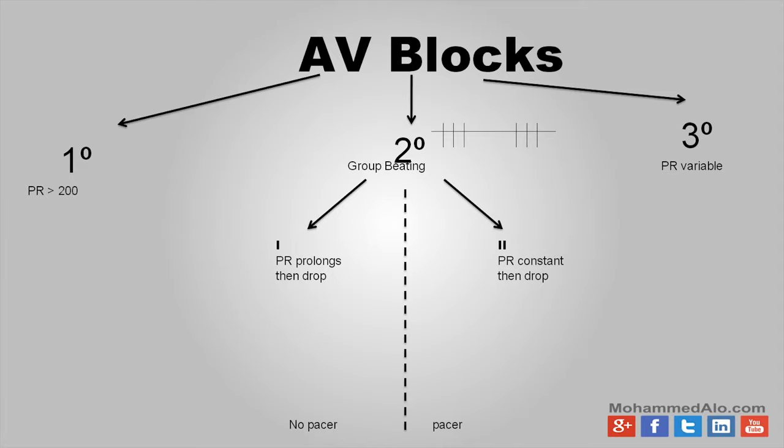Third degree is probably the hardest one to figure out of all of these. The PR interval is very variable. They'll never match up. Sure, sometimes coincidentally you may have one PR interval look like the other, but they're very variable. Always look for third degree block in people that are bradycardic. It's very, very tricky. If somebody's bradycardic, keep your eyes peeled, see if they have third degree AV block.